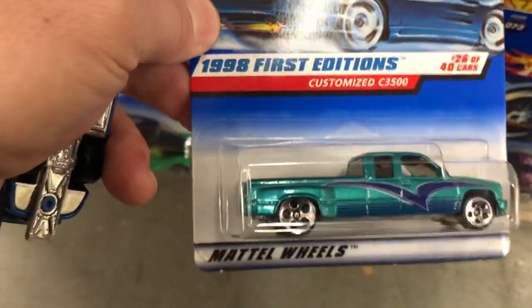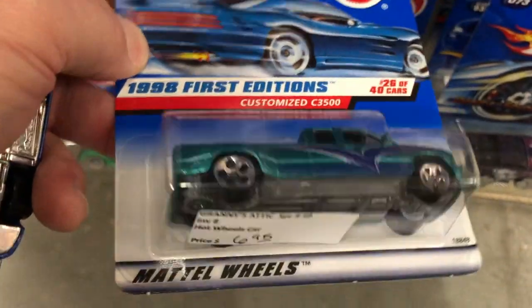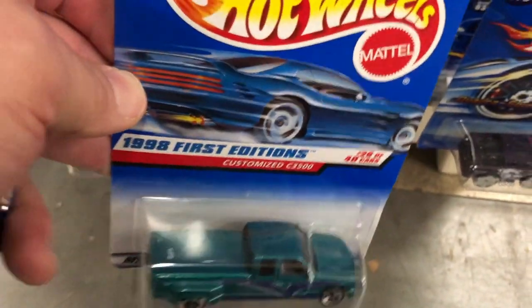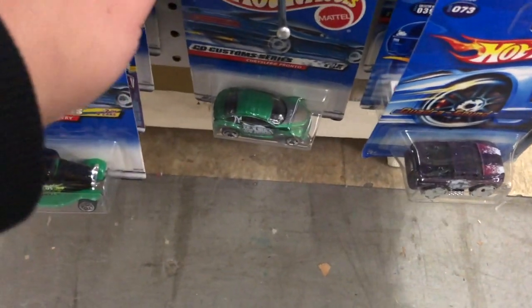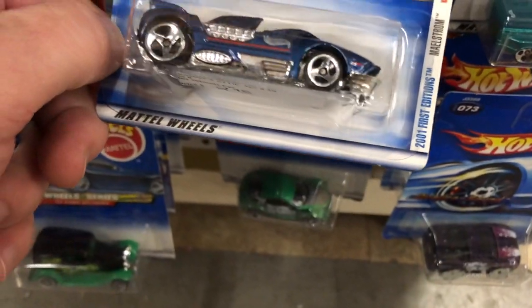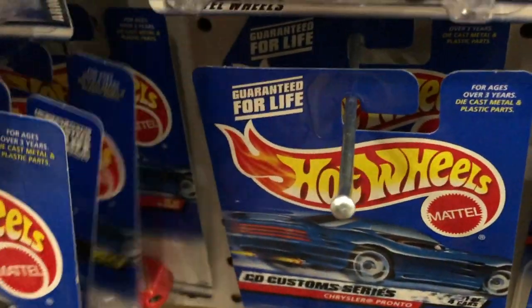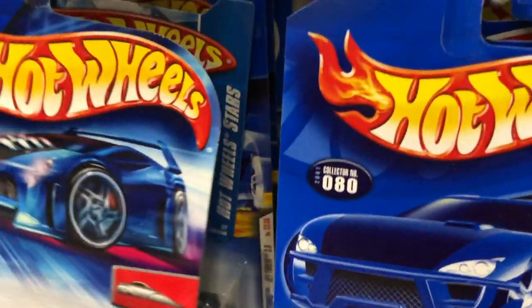Well, here we go. Another first edition. Looks like a Chevy C3 3500. It's customized. It's got that first edition pricing on it. That's pretty cool. Let's see. All right, getting down to the bottom. I got Kate hunting around the top part. All right, buddy. Let me know if something stands out to you.